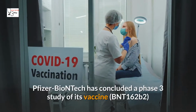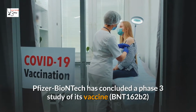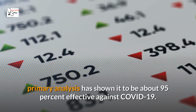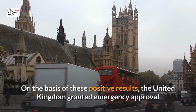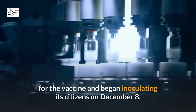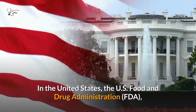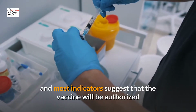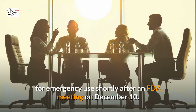Pfizer BioNTech has concluded a Phase 3 study of its vaccine, BNT162b2. Primary analysis has shown it to be about 95% effective against COVID-19. On the basis of these positive results, the United Kingdom granted emergency approval for the vaccine and began inoculating its citizens on December 8. In the United States, the U.S. Food and Drug Administration (FDA) and most indicators suggest that the vaccine will be authorized for emergency use shortly after an FDA meeting on December 10.